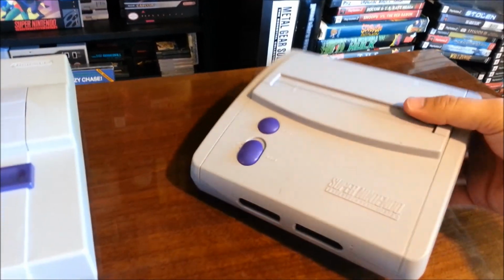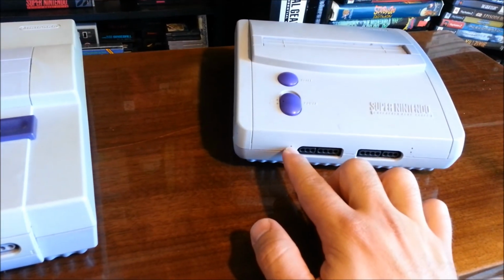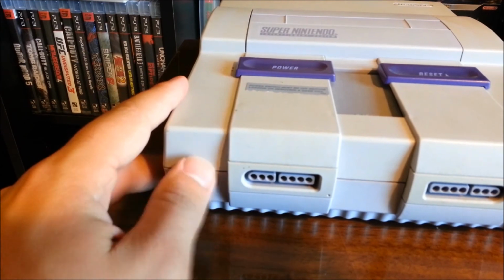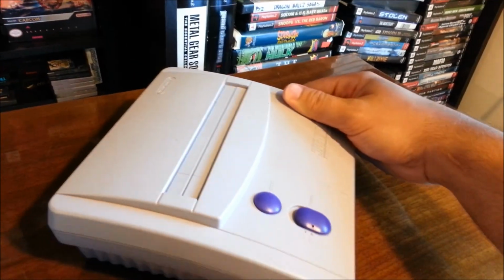And this one doesn't have the LED light on the front or anything. It's got a little dot saying 1 player, 2 dots for 2 player. Whereas this one has the same thing, 1 dot and 2 dots, but this one has the LED light to let you know when the power's on. This one does not. I guess they were trying to save money. But this one's not a bad little system.